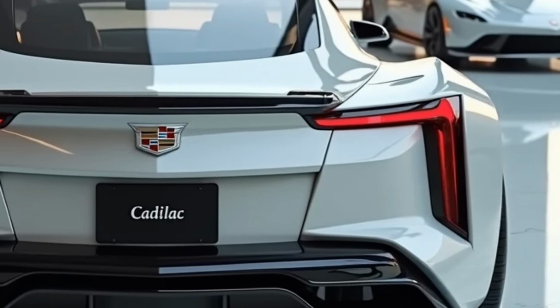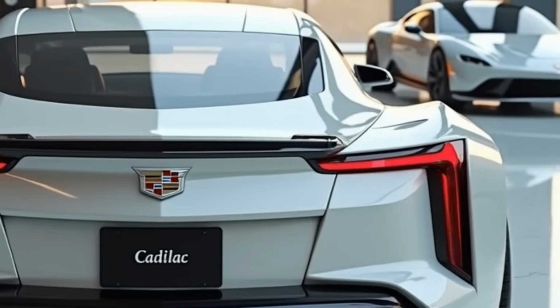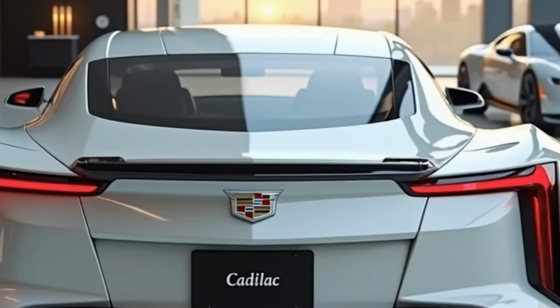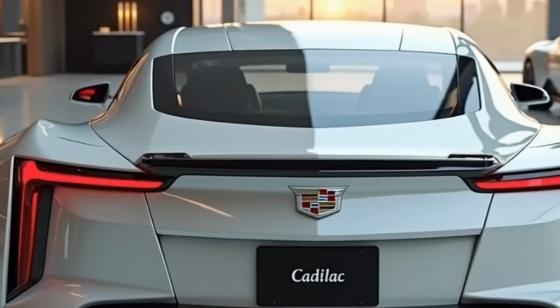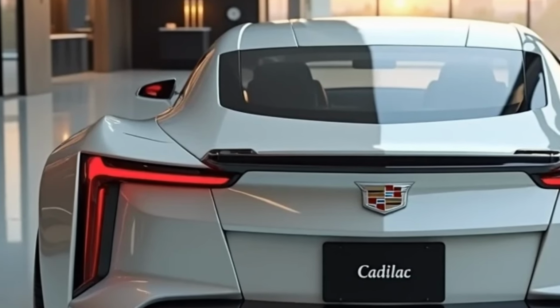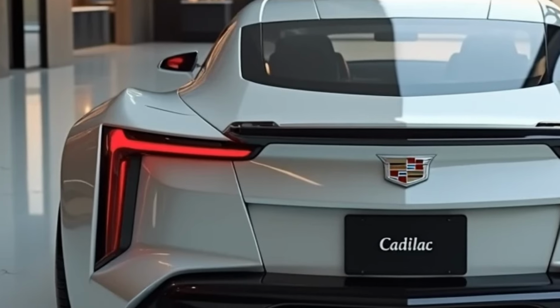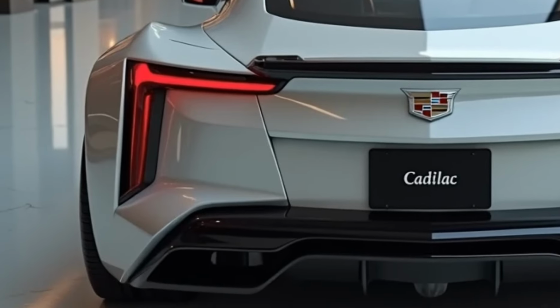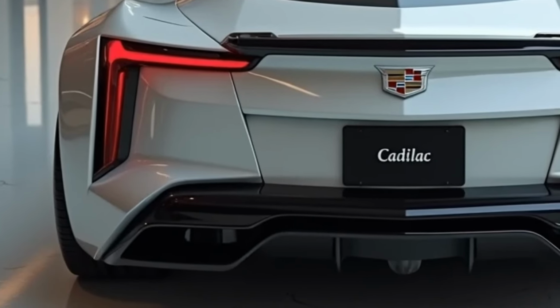In today's video, we're diving into the luxurious and highly anticipated 2025 Cadillac XLR. This car represents Cadillac's return to the premium roadster segment, blending elegance, power, and advanced technology in a way that is distinctly Cadillac. Let's explore what makes this vehicle a game-changer for enthusiasts and luxury car buyers alike.